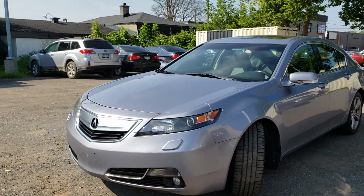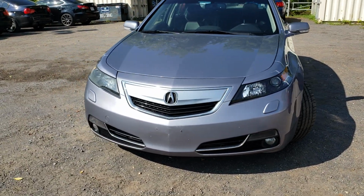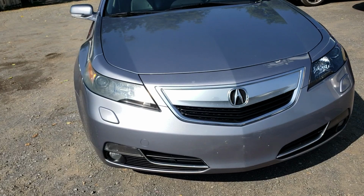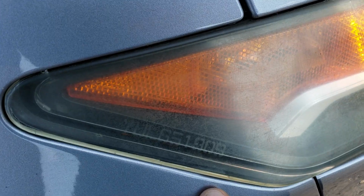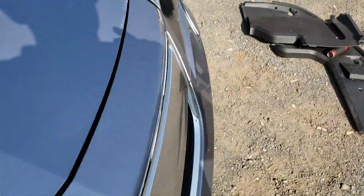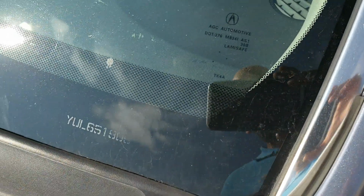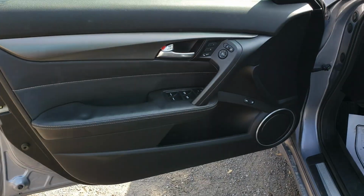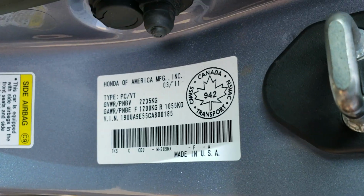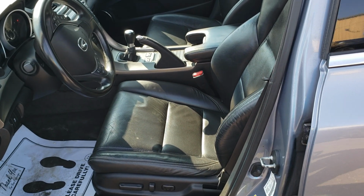Alright, I don't know if you've noticed this already or not, but the driver's side headlight is brand new. Passenger side headlight is obviously not. Now, this car came with a Sherlock. Sherlock etching is this etching here that you can find on this because it's an original panel, but you can't find here because it's a replacement panel. The etching is found on most of the original panels. Now, manufacturing date of this vehicle is March 2011. This is a 2012 model.